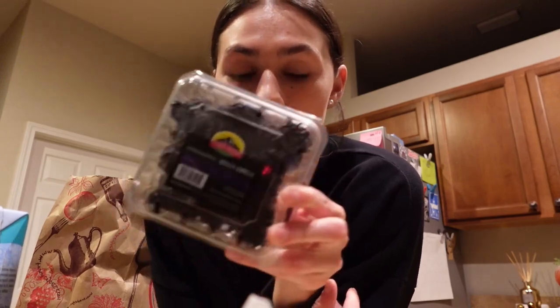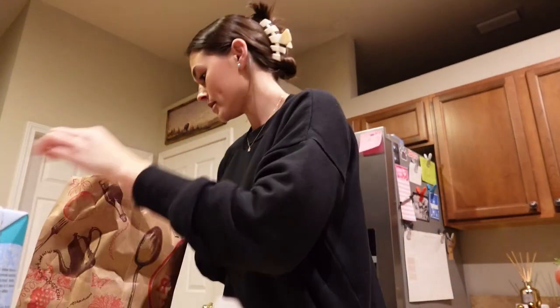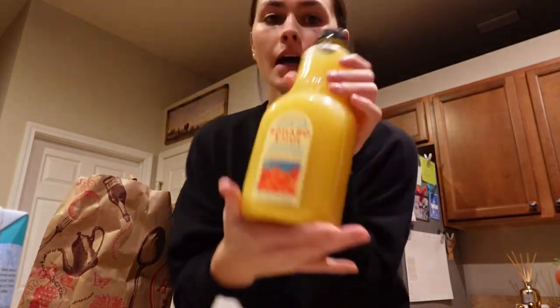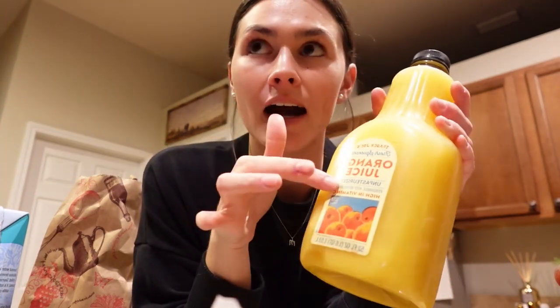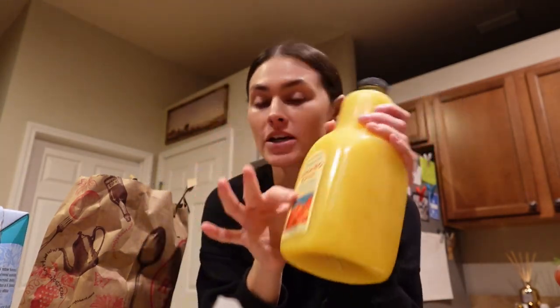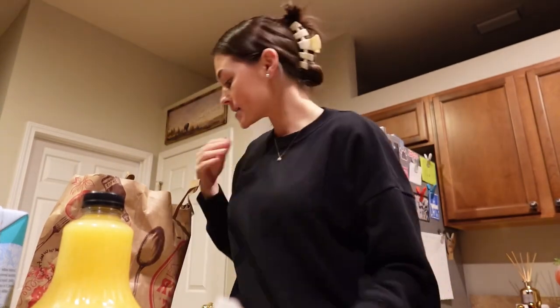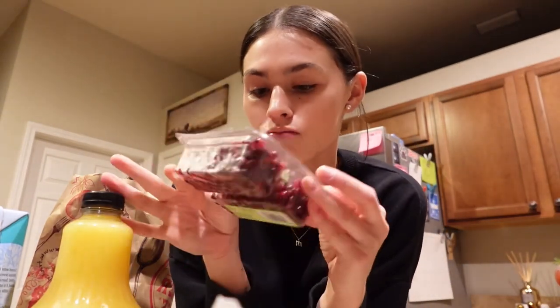I also got some blackberries, some more milk. I got fresh squeezed orange juice, which is the unpasteurized kind. I got the pasteurized kind last time and it had no pulp, but I love pulp in my orange juice, so I got the unpasteurized this time. I also got some more strawberries, some pomegranate seeds. I'm gonna put these in probably yogurt or something fun like that.